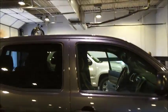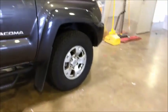This is very nice, very clean. Nice tread on the tires as well.